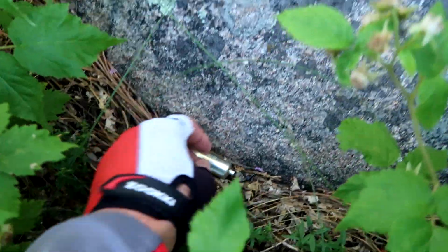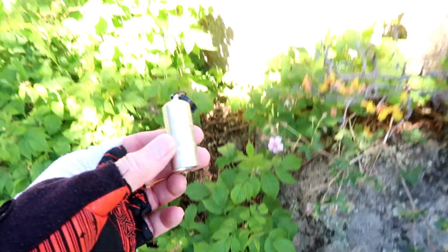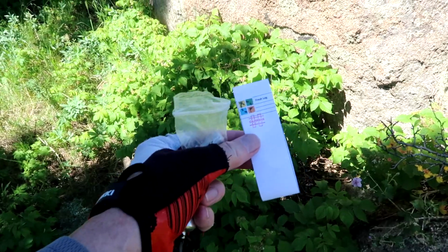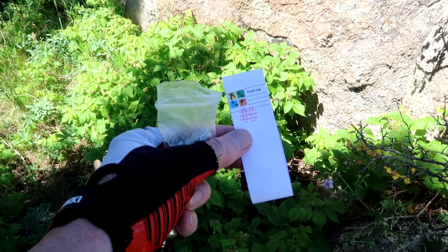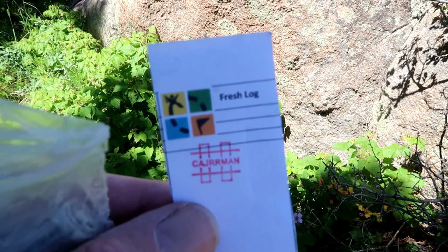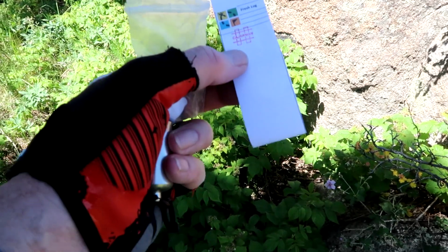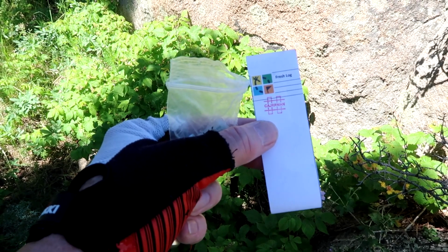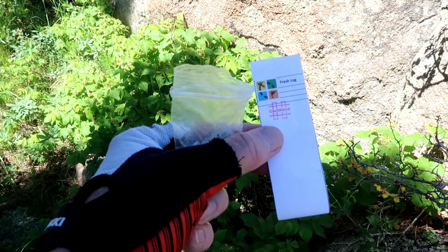The nice little shiny cache. It looks like it used to be on a branch. The log was full on this cache, so I'm adding a fresh log to it. I'm also going to add an O-ring to it. I always carry fresh logs and O-rings with me, just in case.